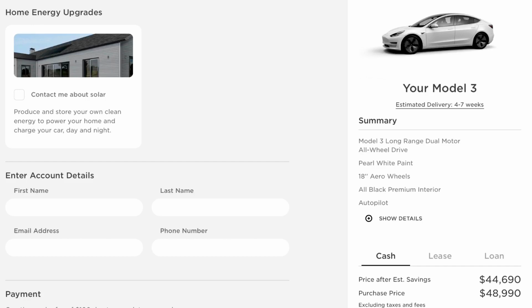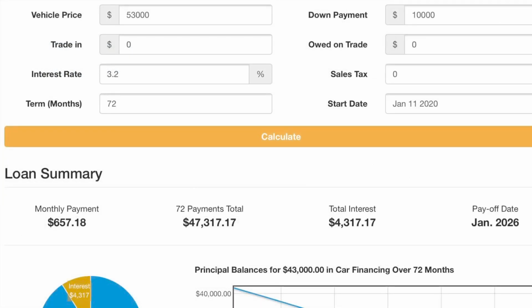So again, just to be fair, we're going to add about $4,000 worth of taxes, which means that we will begin at $53,000 using that exact same interest rate, 3.2% for 72 months. This time we'll choose $10,000 for a down payment.